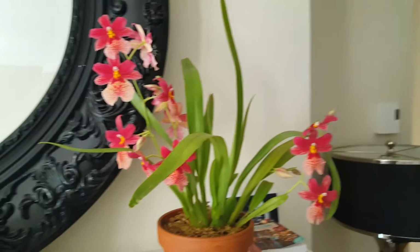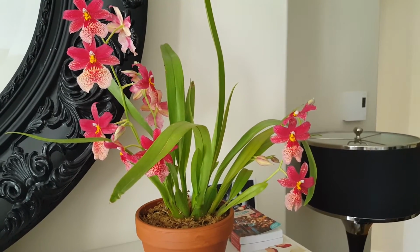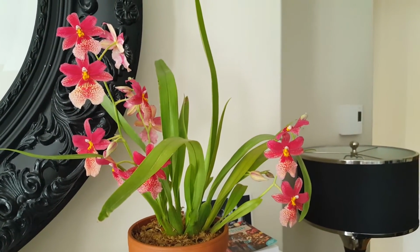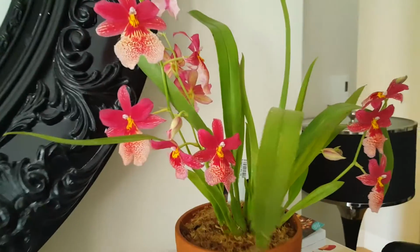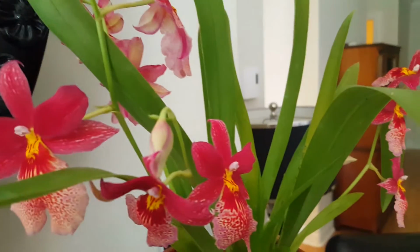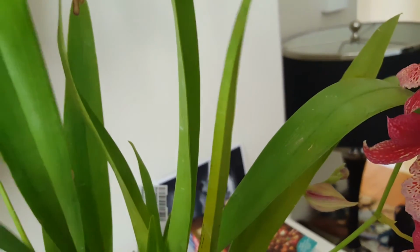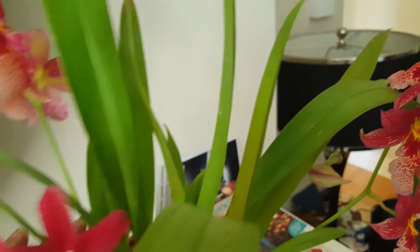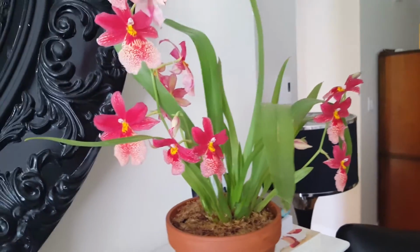In terms of flowering, as you can see, it has flowered in the summer for me. It will flower with every mature pseudobulb, or at least it should. Now with my current spike, the large one here, I've been lucky and it's actually flowering from a pseudobulb that has already flowered before. So this one has two, but this one is flowering from an old already flowered pseudobulb. So you get two spikes from each pseudobulb, it seems, which is nice.